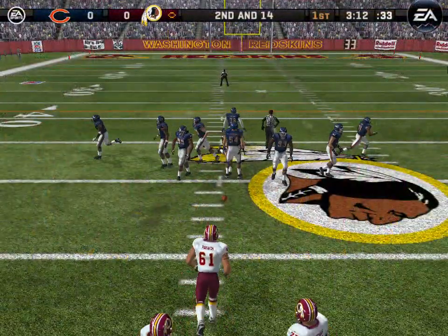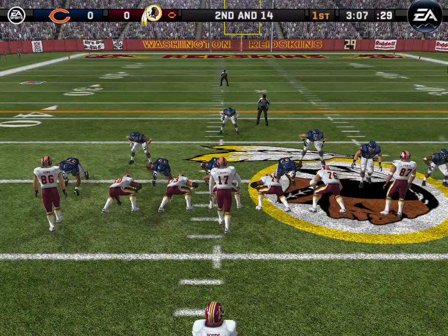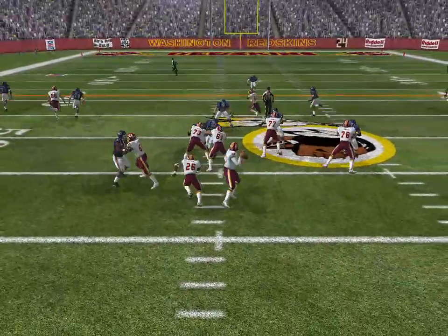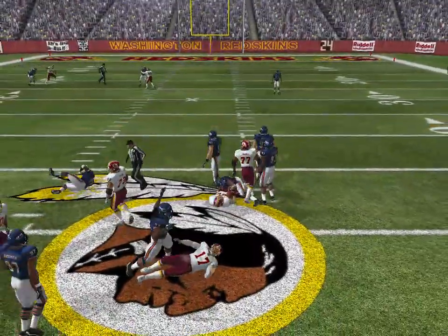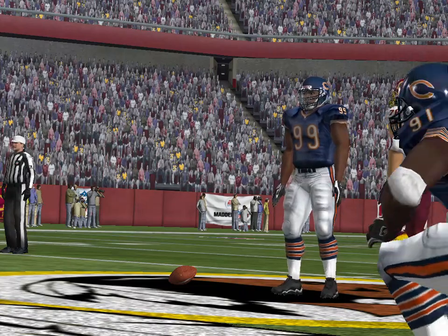A lot of teams think that the best way to move the ball on the ground against them is to run it right at them, try and wear them out. Looks like they might be trying to do that same kind of thing. Yoder in motion. Steps up into the pocket with the pass, and this pass is completed. Campbell will be facing a 3rd down now after that pass nets 6.